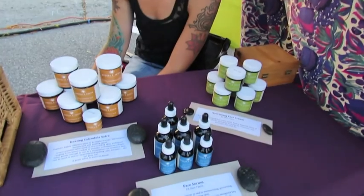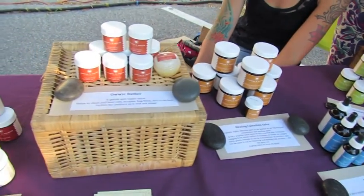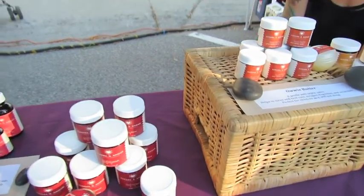I'm great. So, I'm looking at your booth here. What is it that you're offering? I make a variety of all-natural body products: balms, salves, body butters, face creams, face serums, all sorts of nice oils. And you make them all yourself? Yes, I do. Natural ingredients? All natural ingredients, yep. So tell us a bit more detail about some of your products here.